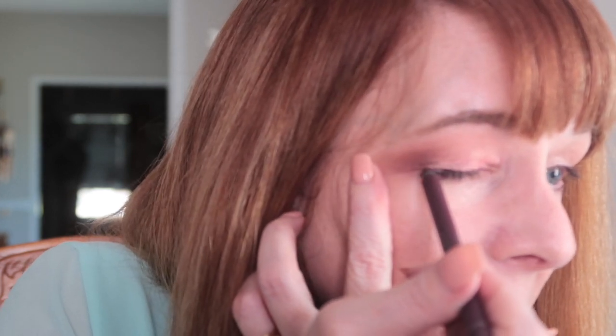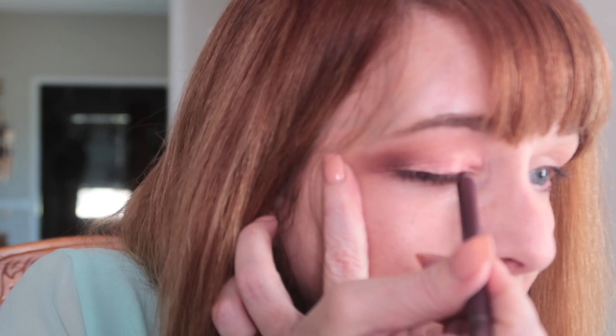I'm going to go in and add this new liner by Natasha Denona in the color Burgundy, just Burgundy. I knew it was a burgundy shade. I didn't know it was called Burgundy. And really, I'm just trying to get as close to my lash line as I can to help my mascara pop. I don't like to close off my eyes with dark colors on the top. I prefer colored liners to a black.